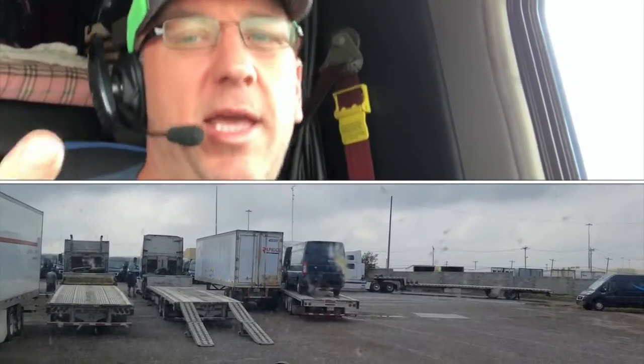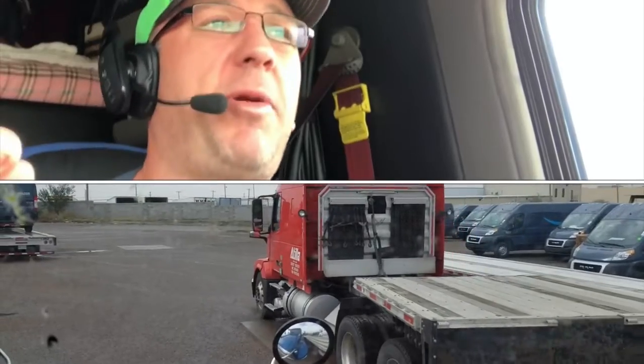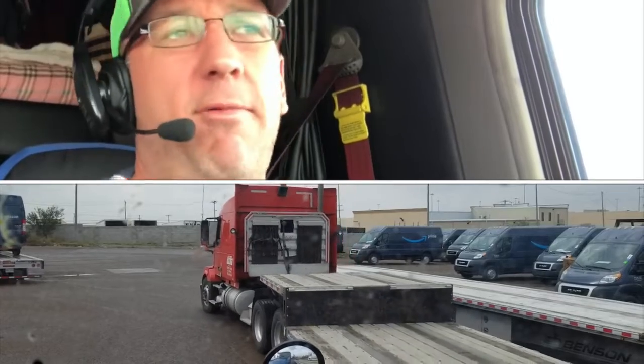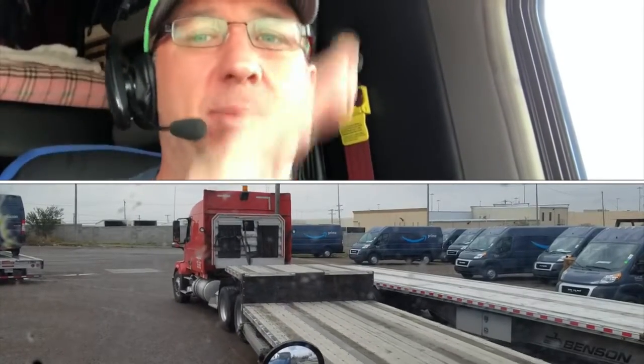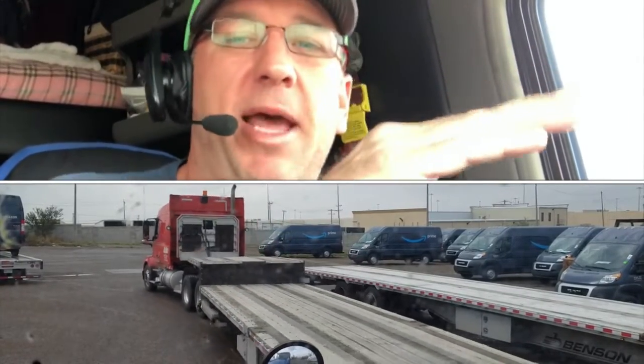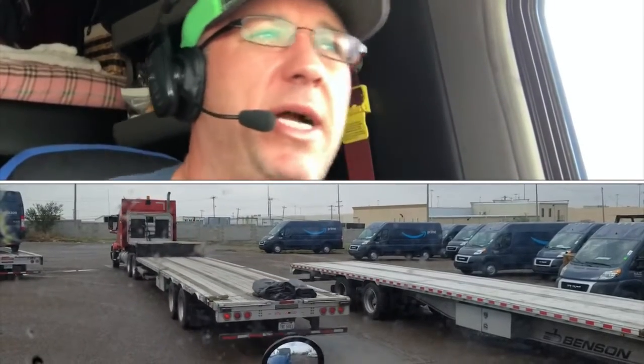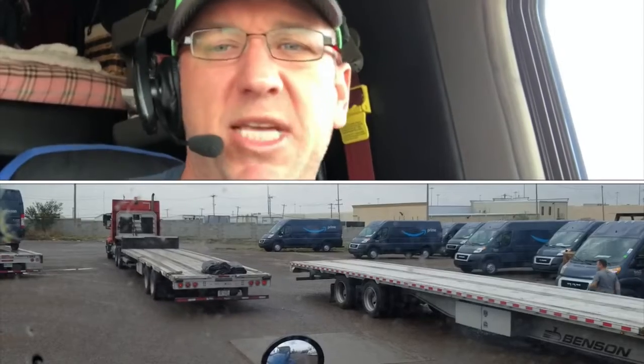The other thing, even though it was supposed to be a 53-foot step deck, there were guys that got in there with 48s. You just have to put one van up on your top deck, which we all know, but I just wanted to clarify that because the posting was so specific, yet there was a lot of leeway.